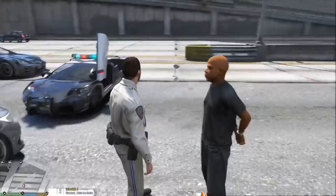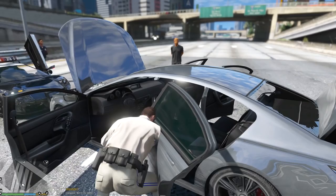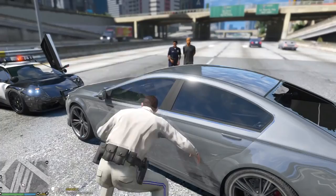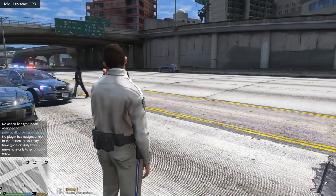Let's go ahead and search his vehicle. All of this over a speeding citation. I wonder if he's got anything illegal here. All right, found knuckle dusters and nothing of interest. Let me actually, can we run his name really quick? Let's see. Actually, I think it's a little too late now. Never mind, I think it's too late to run his name.